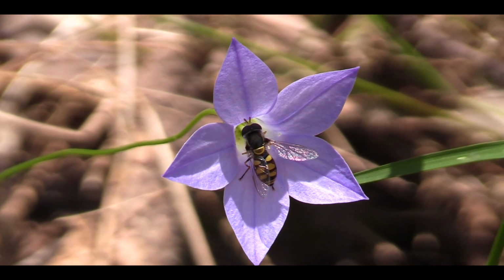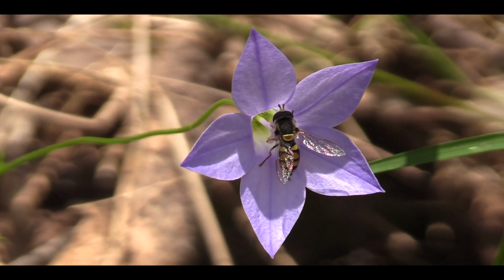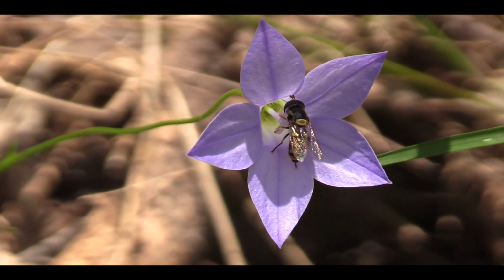This bee-looking insect is actually a hoverfly. The black and yellow stripes resemble a bee's abdomen in an attempt to keep predators at bay.